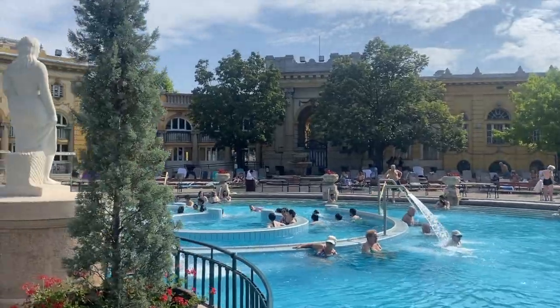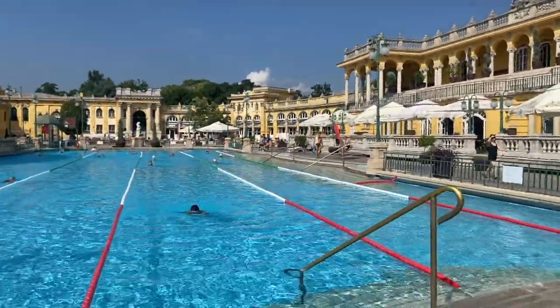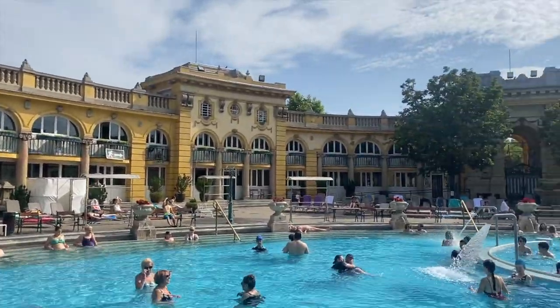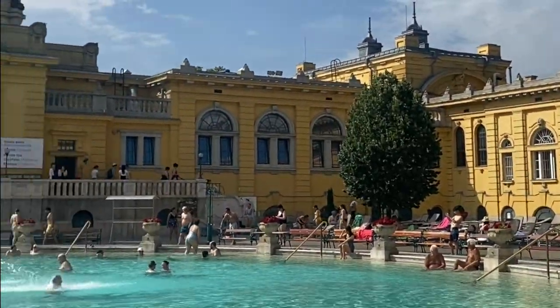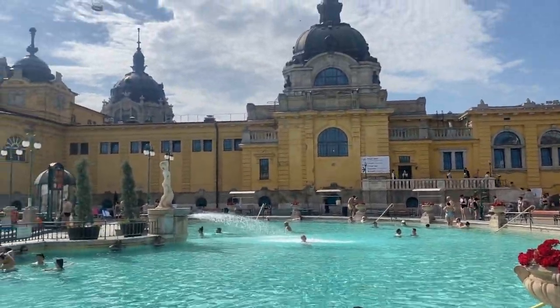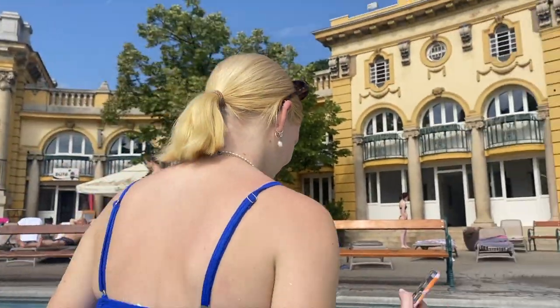The main pool with like the little whirlpool, and then this is the main lanes, but you need a swimming cap for that. So yeah, this is where everyone gets their Instagram photos. It's really quiet at the moment, so we might get one. Got some little pics in this pool, haven't we?